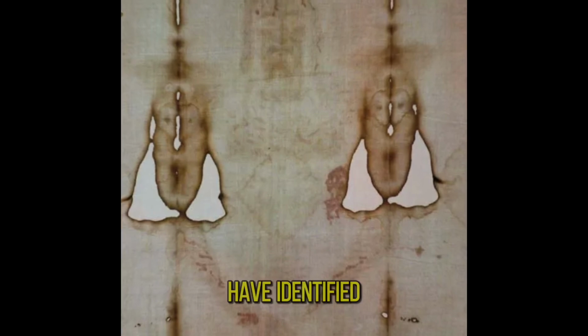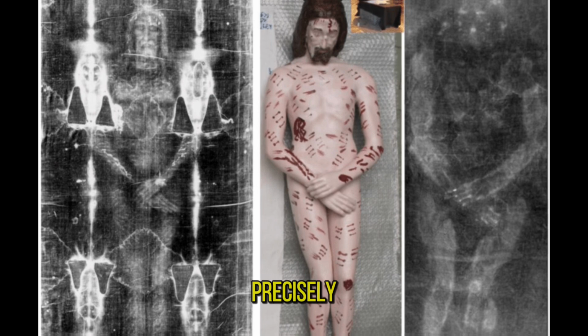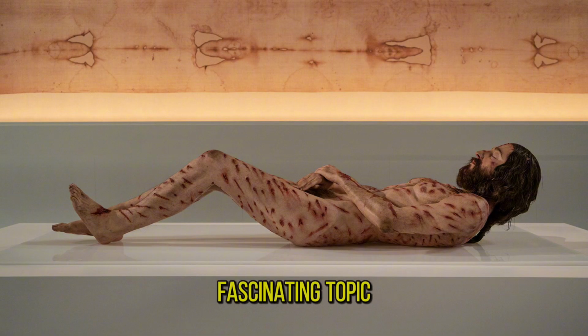Another significant piece of evidence is the blood stains found on the shroud. Forensic tests have identified the blood as type AB, which is relatively rare but is also found on other relics associated with Jesus, such as the sudarium of Oviedo, a cloth believed to have covered Jesus' face after his death. The blood stains correspond precisely with the wounds described in the crucifixion accounts, adding another layer of credibility to the shroud's authenticity.